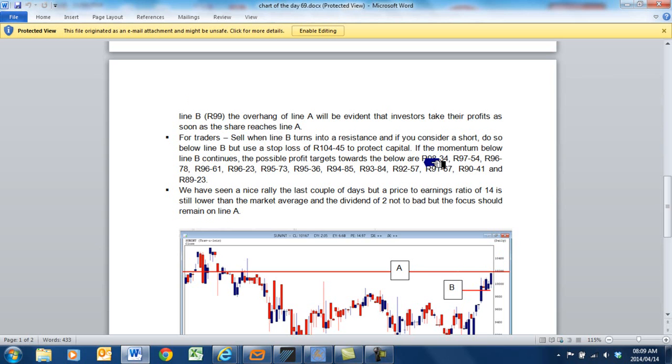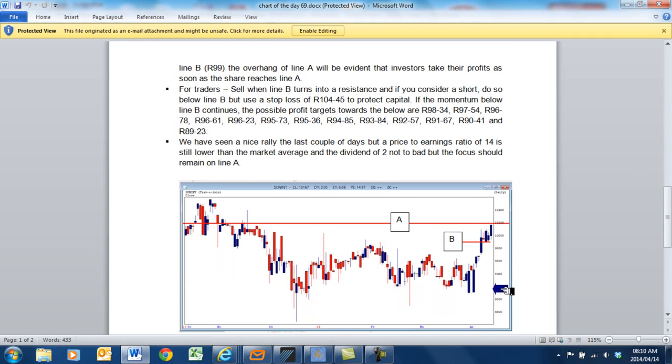If it breaks down, next lows are 98.34, 97.54, 96.78, to almost a low of 89 Rand. Please use the stop loss level of 104 Rand 45 if the share doesn't want to consolidate to go further down, but rather to move up.